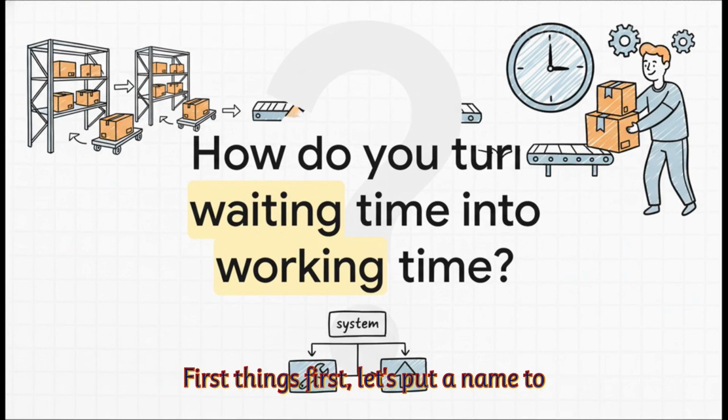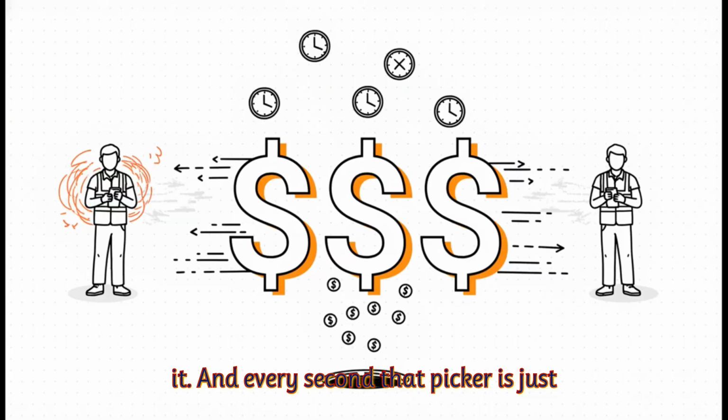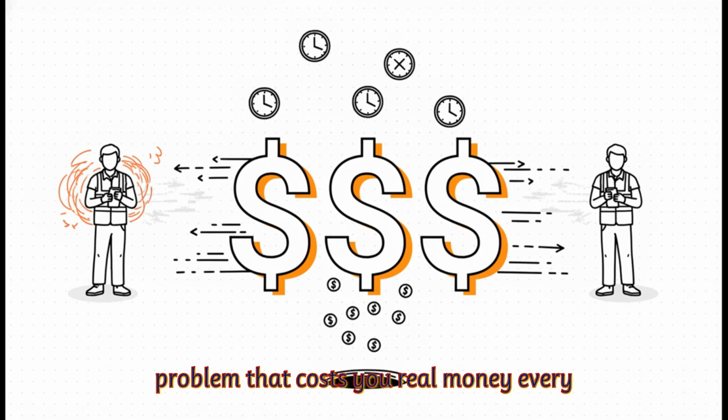Well, let's unpack that. First things first, let's put a name to the enemy here, the empty bin problem. I know, it sounds almost too simple, but trust me, its effects are anything but. Every single time a picker gets to an empty spot, this clunky, manual, slow-moving process has to kick in just to fix it. And every second that picker is just standing there, idle, it's a direct hit to your bottom line. I mean, think about it. You're paying for their labor, for the forklift, for the lights, all for someone to just stand still? This isn't just some minor inconvenience. It's a huge operational problem that costs you real money every single hour.